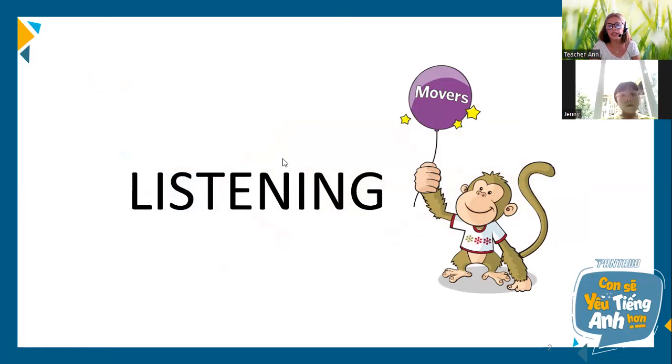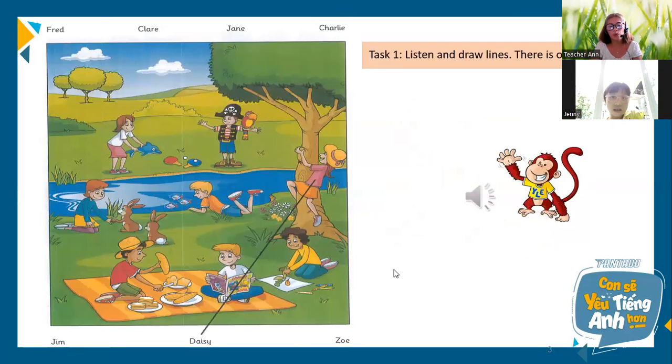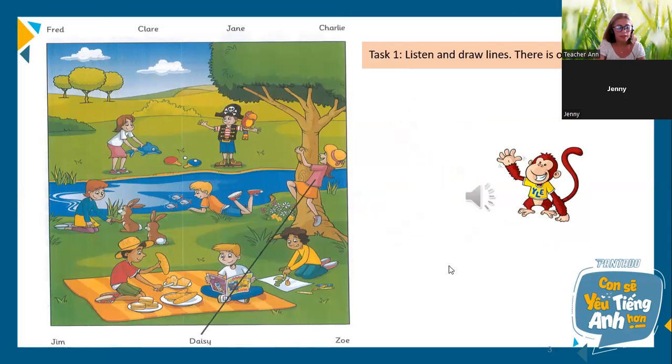Okay, so can you see this, Jenny? So in Movers, we've got listening, reading, and writing. This is 8.1. This is the last Movers 1 and Movers 2 here. So please listen and draw the lines. Do you know how to draw the lines, right? You know how to draw the lines? Yes, I know. Okay, very good. Okay. Go, Jenny. Look at part one. Now, look at the picture. Listen and look. There is one example.